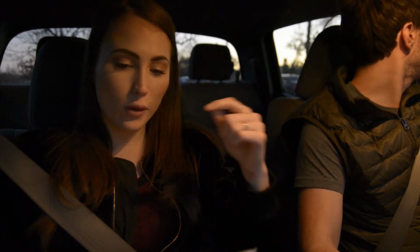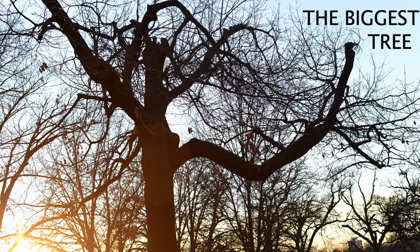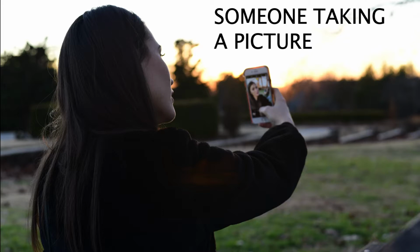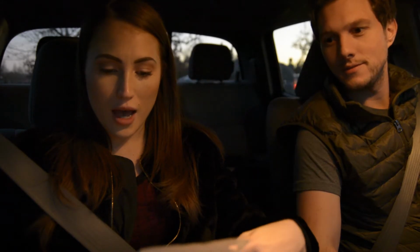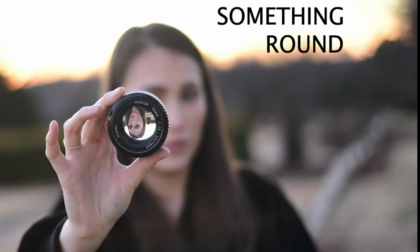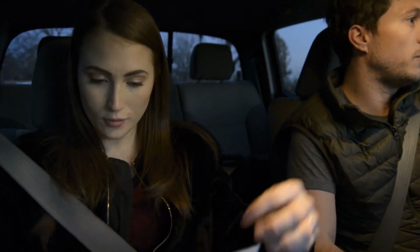Okay, so we got the biggest tree. And someone taking a picture. That was a good one. An interesting view of the sky. Something round. A shadow. We need movement. I want to get a long exposure shot of like a highway or the city street or something with cars moving by.